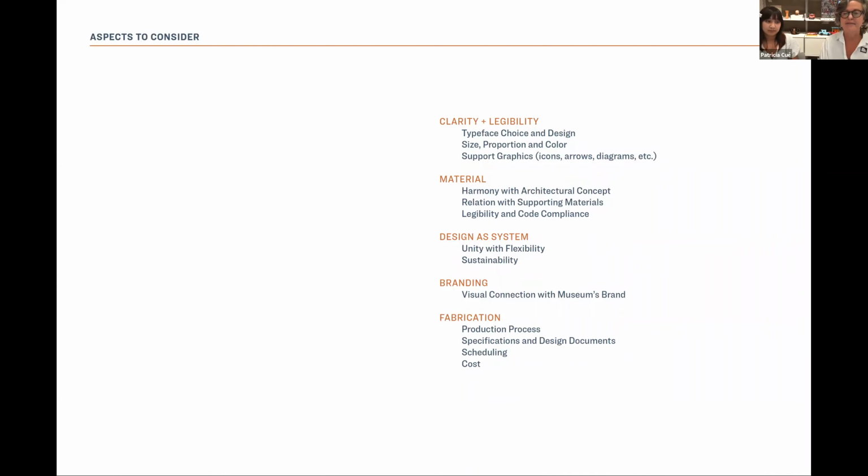And then sustainability. It's about creating a system that has the possibility to grow. Signage systems are always going to be changing. You will need more signs, you will need different signs. And this was another aspect of why it was really important for the museum that we did that in-house. And we'll talk a little bit more about the different options of working, developing a wayfinding system.